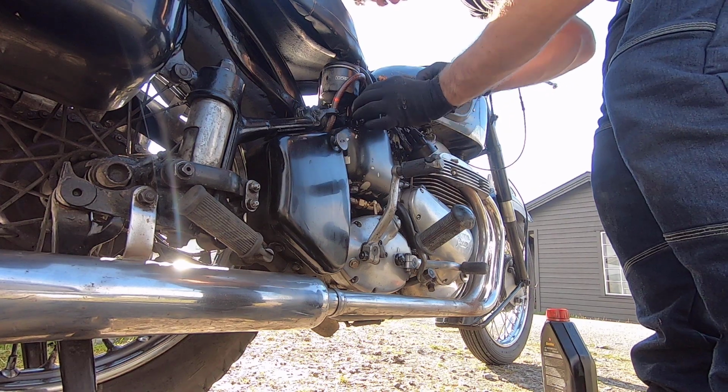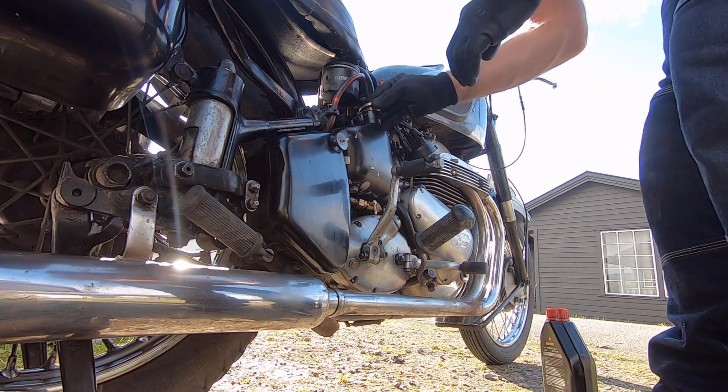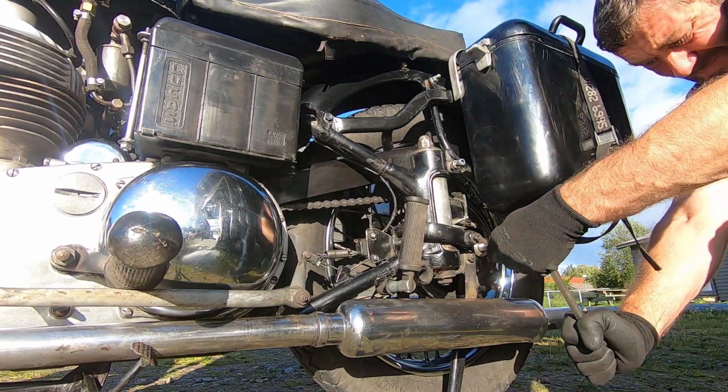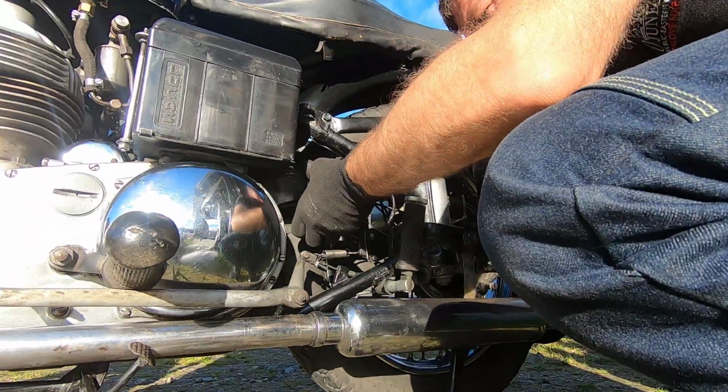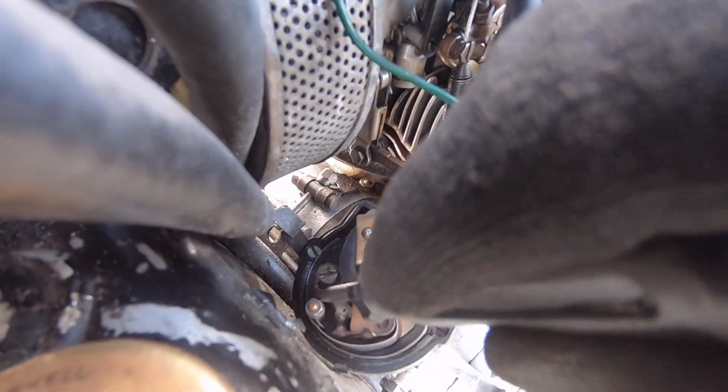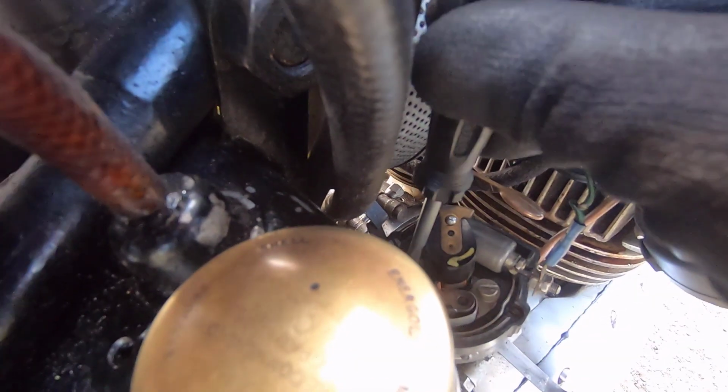So do all the normal stuff, check the oil levels, bits and pieces like that. Adjust the rear chain up a bit. Of course it was a new chain, so it's bedded in. That's it. That's nice there. The distributor, the points gap had closed up, so I had to adjust the points. I think that's when the water and dirt got in.